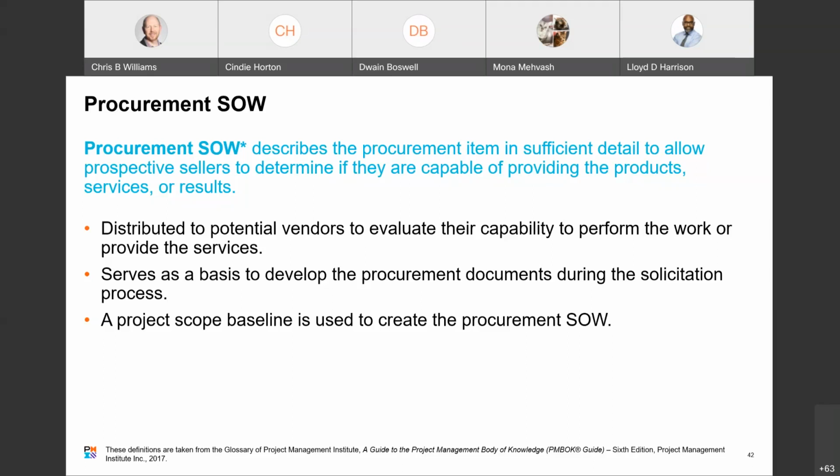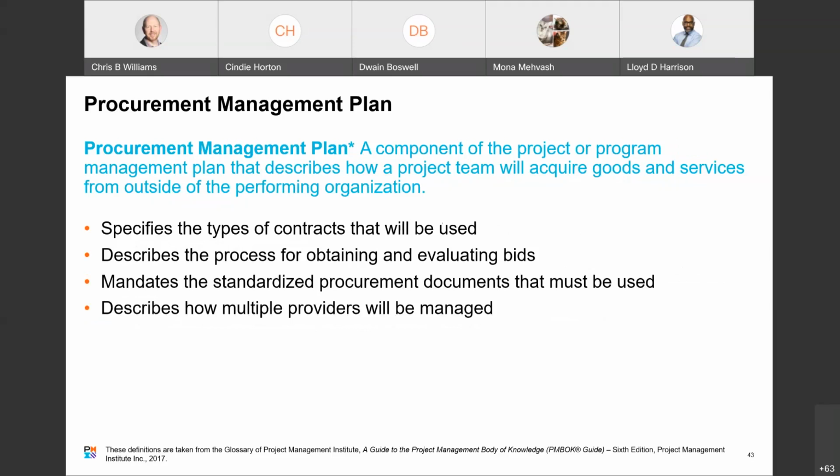Okay. So that's a procurement SOW, statement of work. Now we have the procurement management plan, right? So this is the output. This is a subsidiary plan to the project management plan. So the procurement management plan is a component of the project or program management plan, and it describes how the project team will acquire goods and services from outside the performing organization. So it could be internal or external to the company, but just outside your organization.